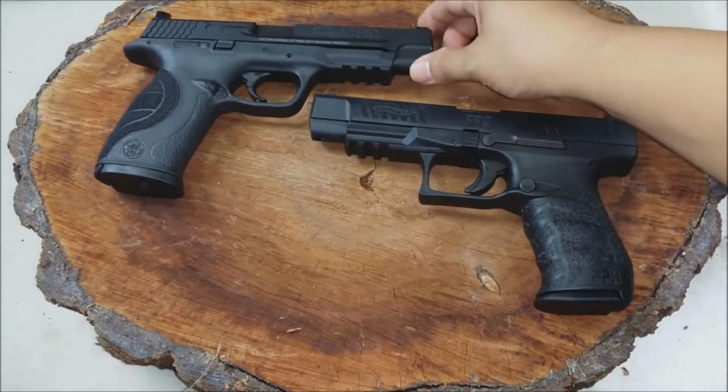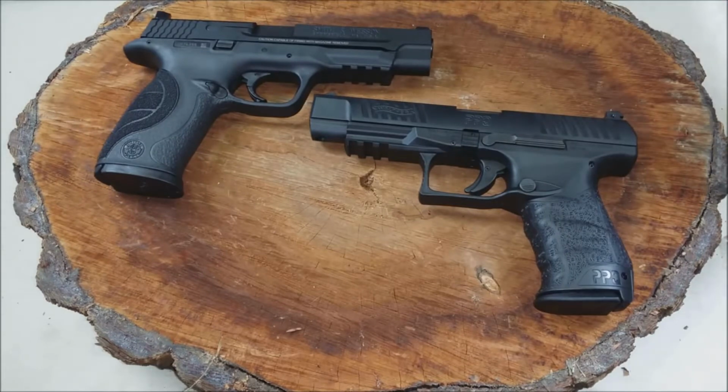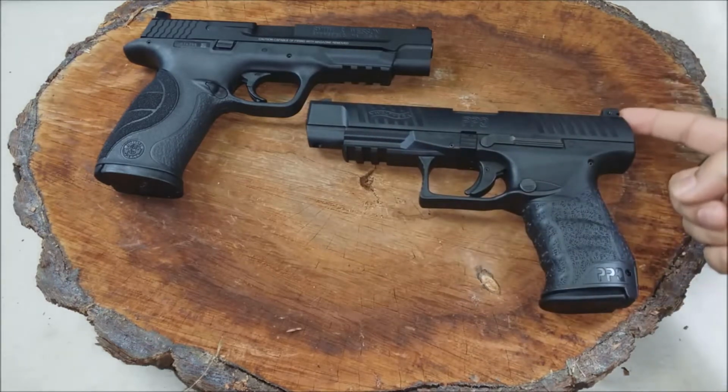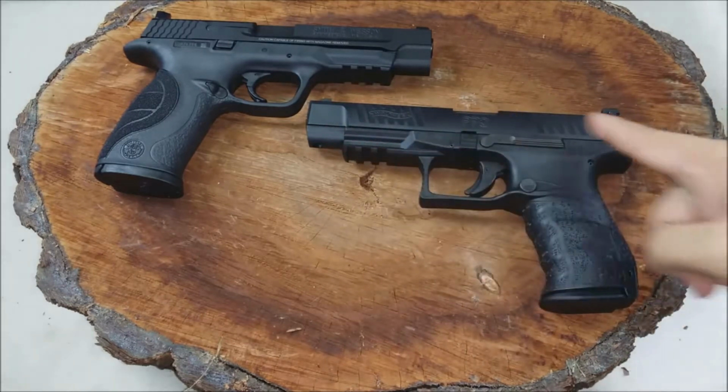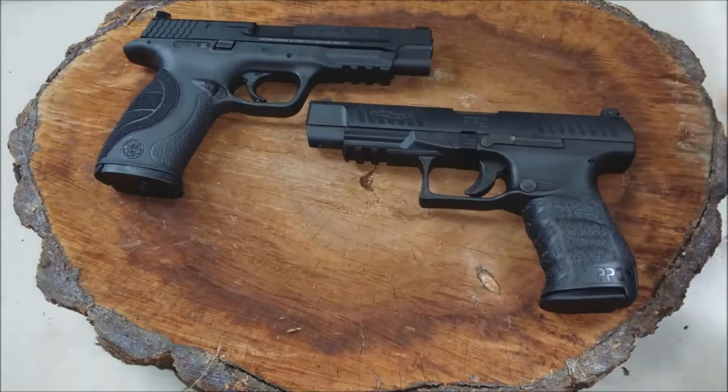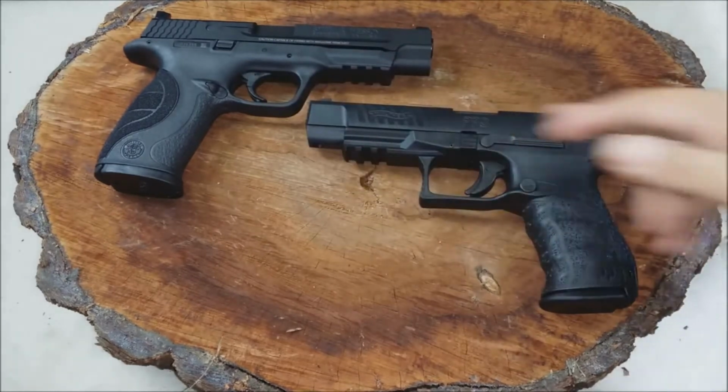So just really briefly, guys, some of the advantages that you're going to hear people talking about are having a longer slide and increased sight radius, and for me that's the number one reason. When you look down the back sights to the front post, you've got more real estate, and your eye really has an easier time keeping the barrel on target down range because of a longer barrel.